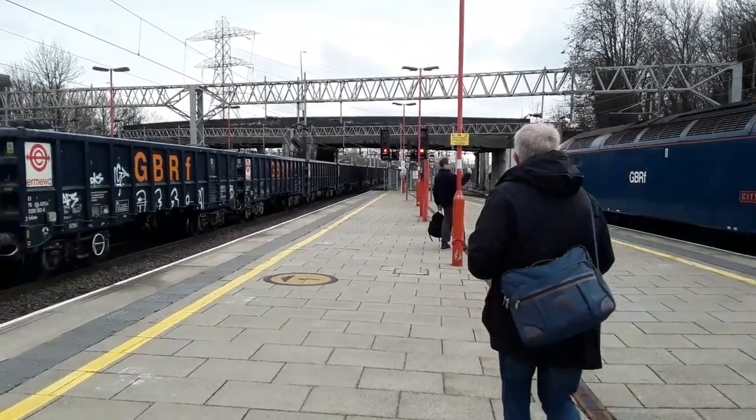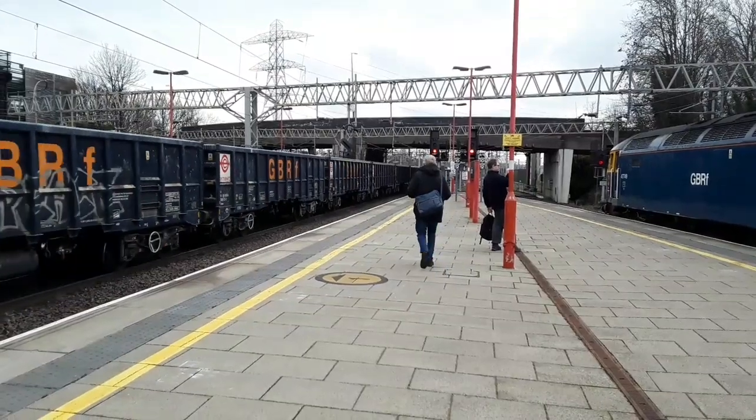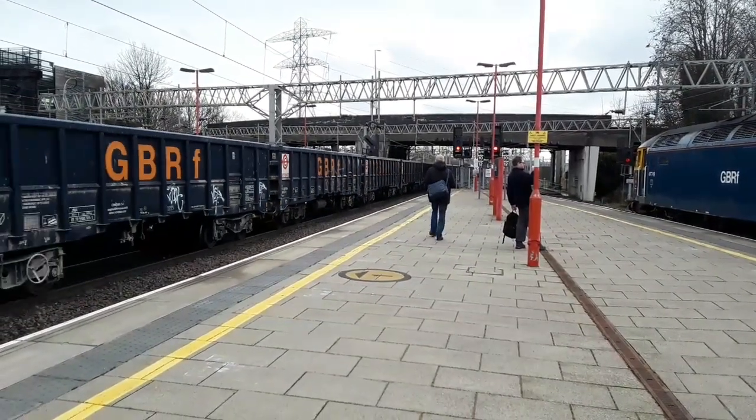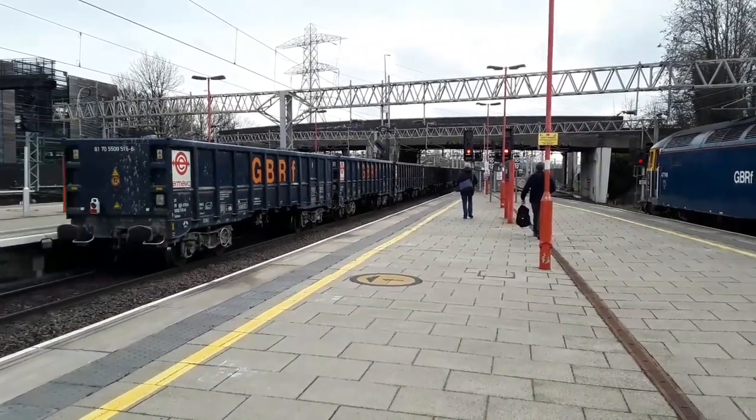Flat wheel in there. Decent length consist as well.